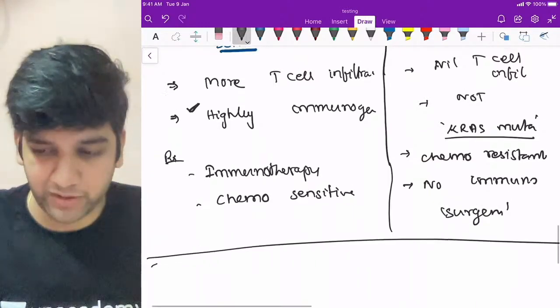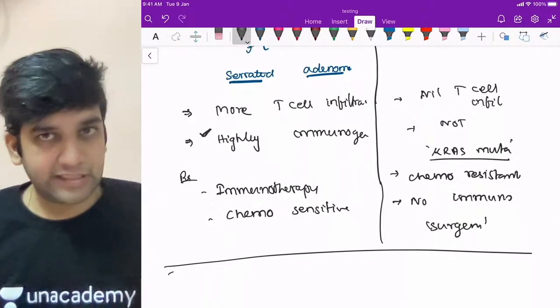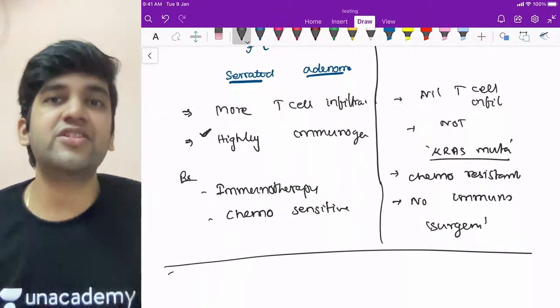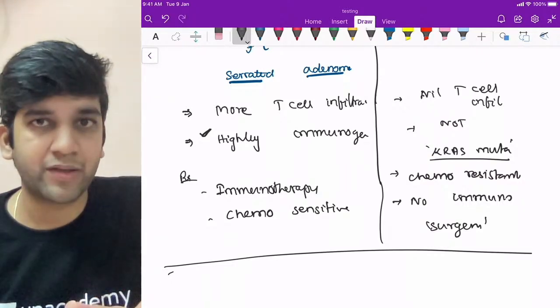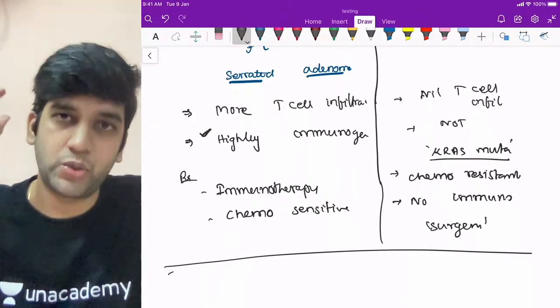See, this is my role as a pathologist. When a surgeon gives me a biopsy, I'm going to tell the surgeon and the medical oncologist, see, this cancer, chemotherapy will not work, because this type of tumor by nature will be chemo resistant. But I will leave it to the surgeon or the medical oncologist to take a decision. The surgeon and medical oncologist should not take the decision, they should give that decision to the patient.